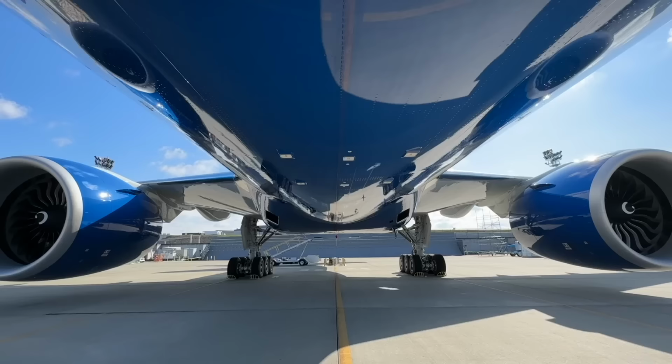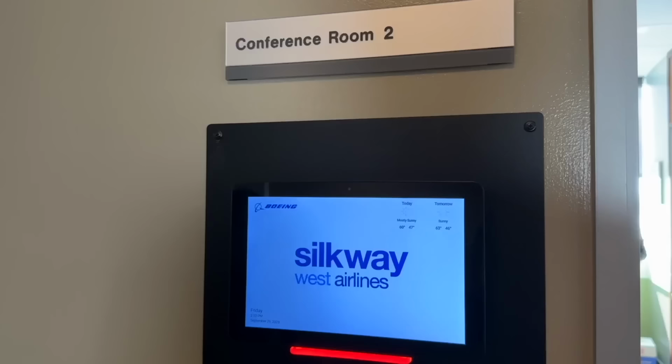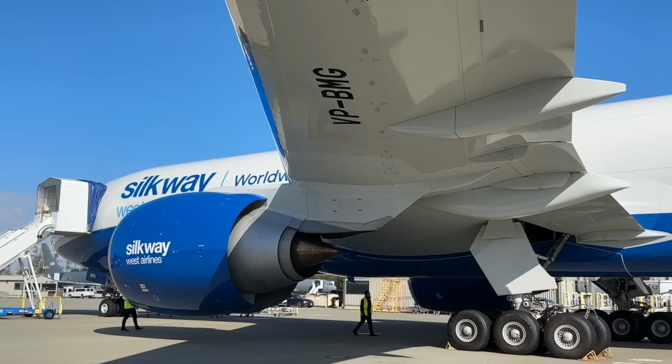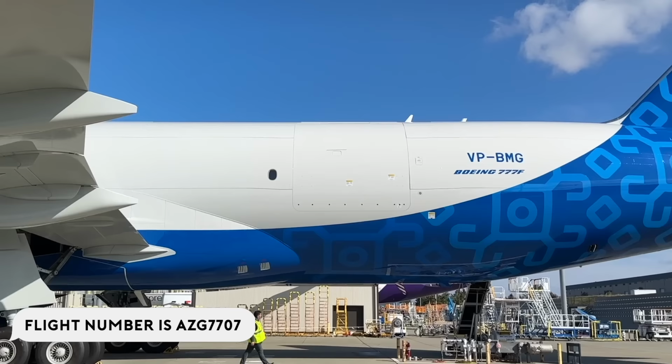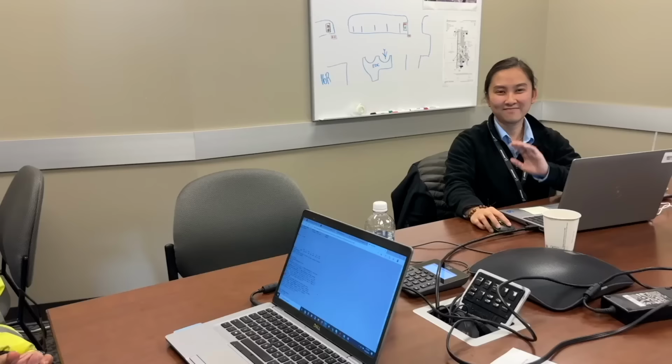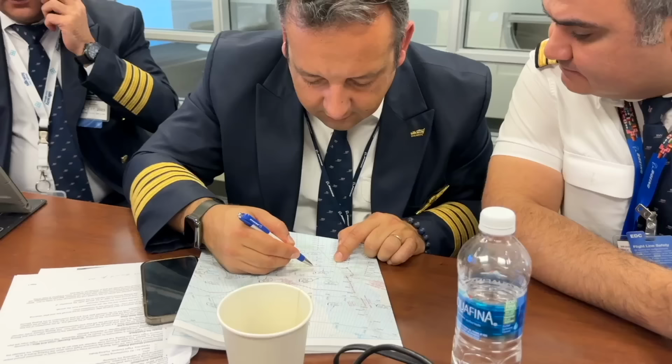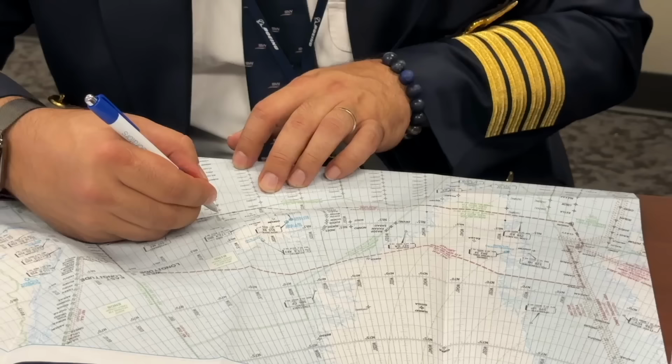The delivery flight started with dispatch inside Boeing Delivery Center. Here are the details. We're at the Boeing dispatch room to go over with the crew the flight plan and routing that the company sent over for Alpha Zulu Gulf 7707, Silkways' brand new 777 freighter. With me is my partner Kathy, one of our dispatchers. We're going to be going over the particular route, weather and route, any issues, as well as any potential weather divert alternates if they should need it, as well as home station destinations.